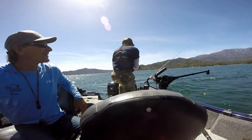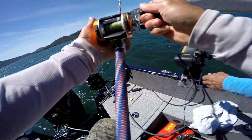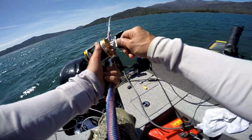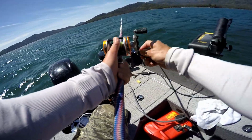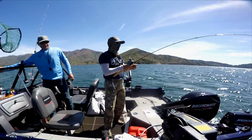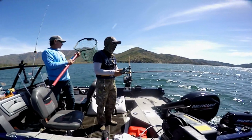Fish on. Oh, I got a fish on the Boss Hog. Oh, watch out, baby. Oh, yeah, feel him. I got him. Oh, my goodness. Kokanee on a sturgeon rod. Oh, man. This is wild.